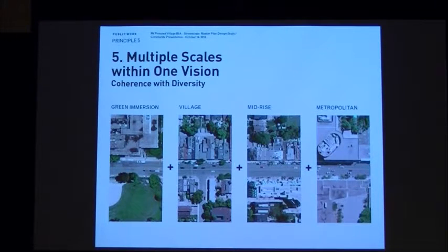Multiple scales within one vision. Here, I'm just trying to say that you look at the place and you kind of get a feeling that there's a certain cadence as you move along the street. By that we mean it's not all the same. And we think that's a strength. So for different kinds of buildings, for different kinds of widths and scales and heights, we think that matters, and we think that the solution should respond to that.